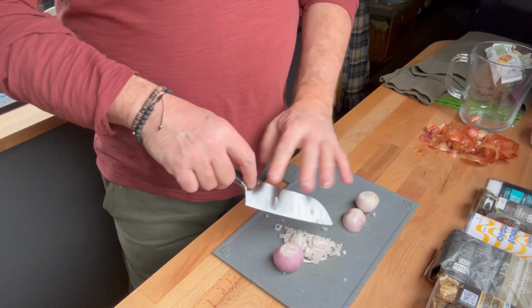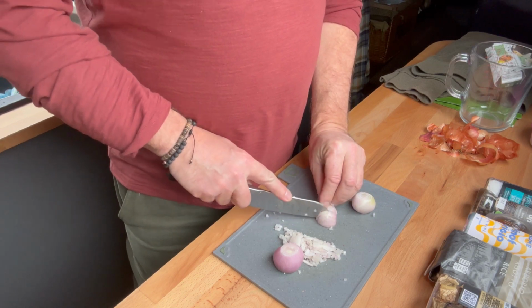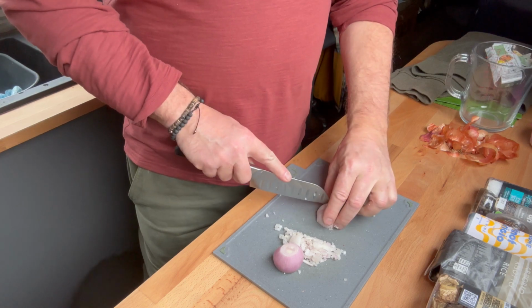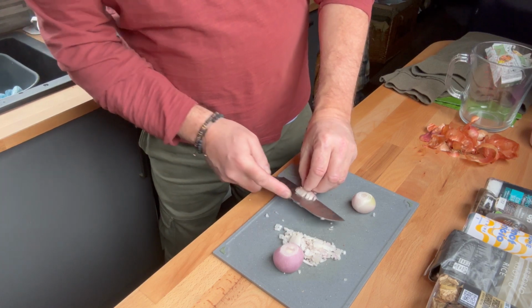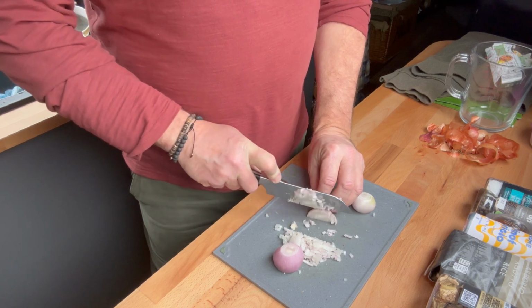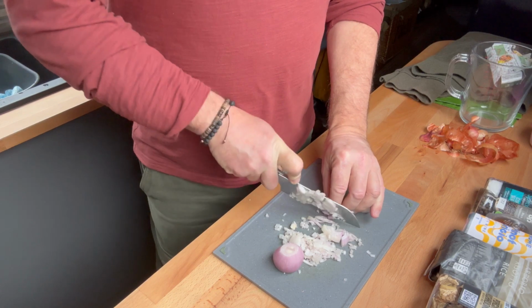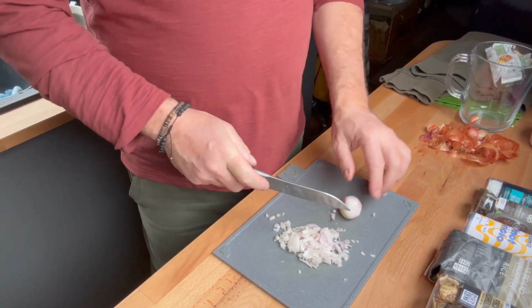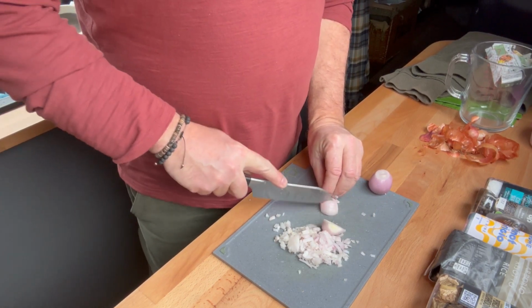I also forgot to put garlic on the ingredients. How could I forget garlic? It's one of the beautiful things about this dish, apart from the mushrooms of course, is the lovely taste of garlic that goes through it. And sometimes I'll put a little bit of creme fraiche through it at the end. I haven't got any. I could get Michelle to pick some up, but I shall see. But yeah, I'm just going to finish chopping these and I'll get back to you in a minute.